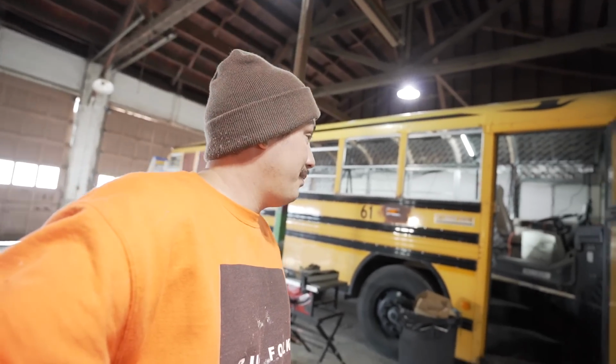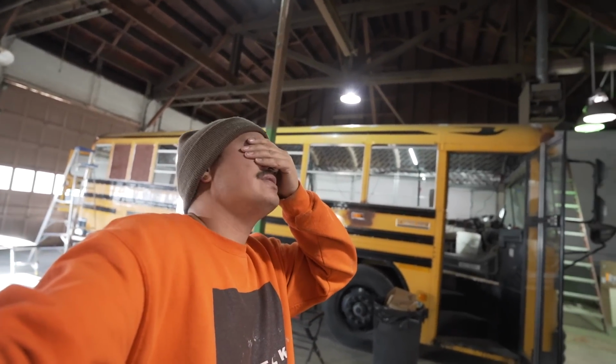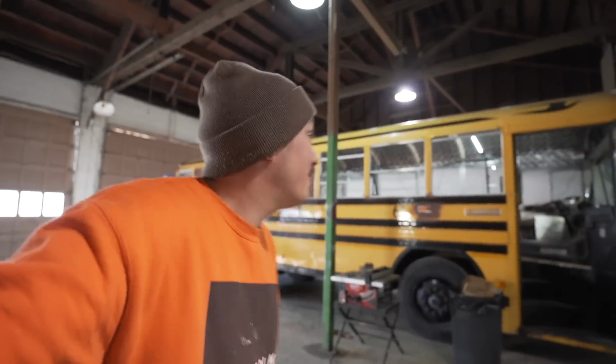Which has got me thinking about ordering supplies. Let me show you this. Can you see that right now? Right now I'm at almost $7,000 for the Amazon cart. And also Minion's broke, by the way. I paid $2,000 at the mechanic yesterday and now it won't go past 30. Oh my God, I'm just bleeding money. I'm hesitant to click purchase on that order, but I have to build this. So I don't know, I'm conflicted.